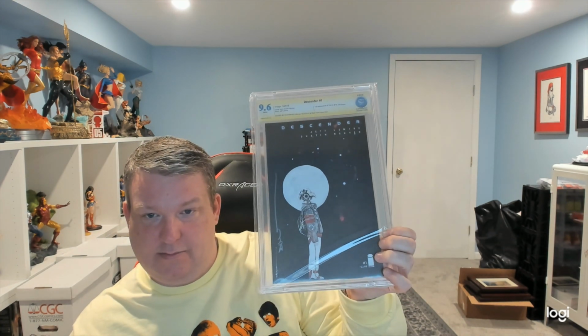This is Descender #1, signed by Dustin Nguyen. I have both copies of this. #1, the variant also signed by him somewhere. This is also another book that's for sale, and I understand it's not really going to be worth a whole lot because it's trimmed.